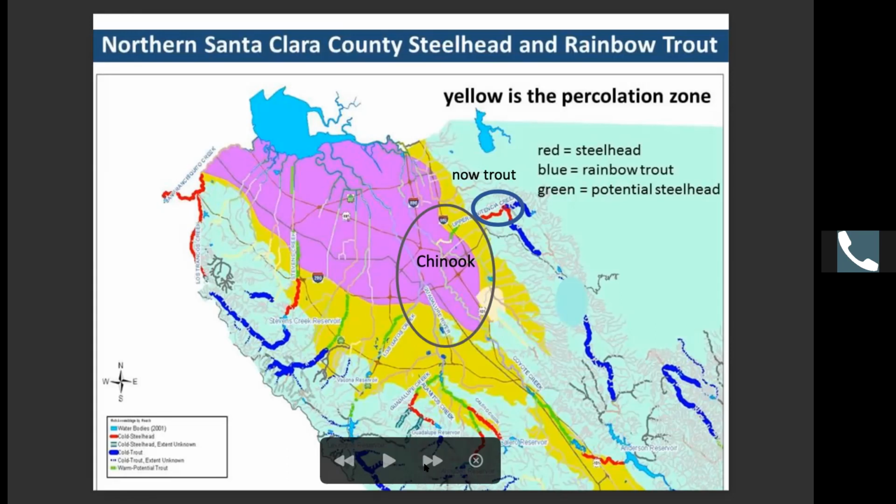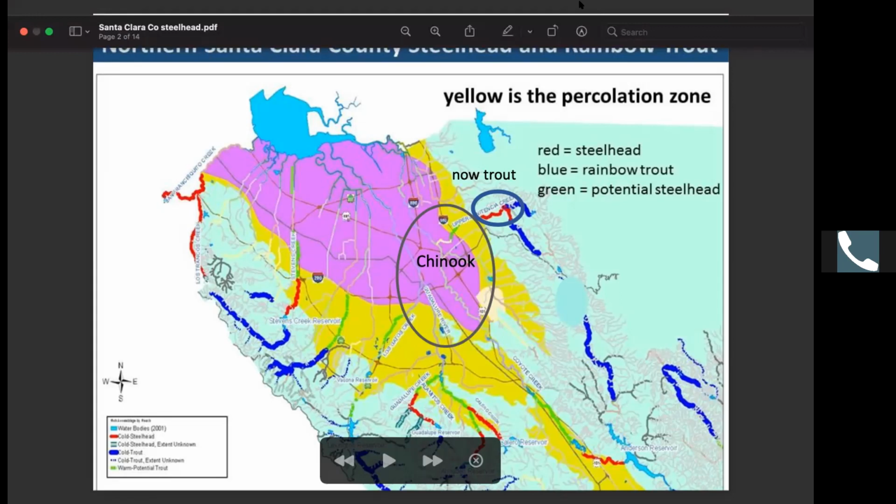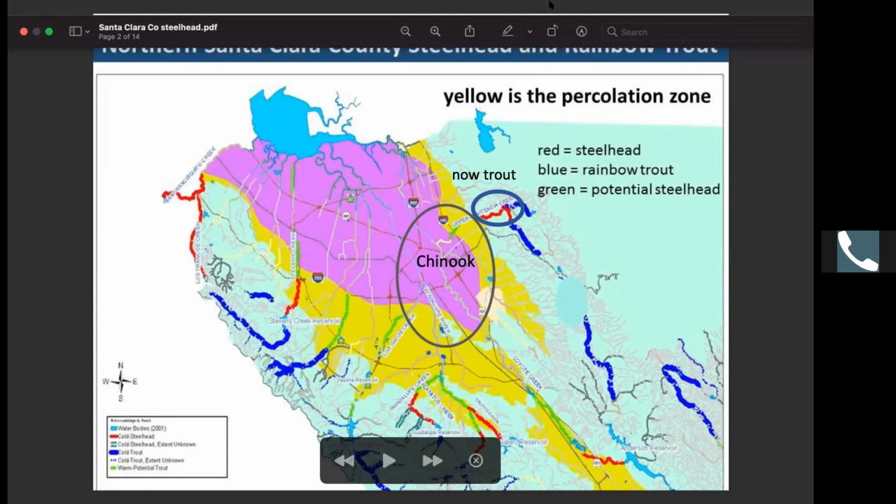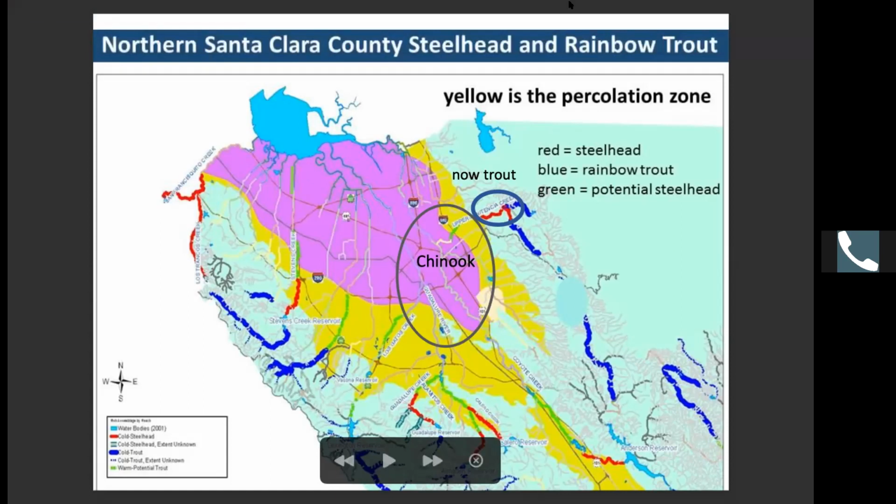What this map also shows is that the reservoirs in the county were basically built and still operated for storing winter water, running it down the stream to percolate it into our groundwater system. The yellow section here is the percolation zone that actually goes into our groundwater system, our deep aquifer. The pink further downstream, further north, is basically over a clay layer, and percolation into our deep aquifer doesn't occur there, but it may percolate into perched aquifers and reemerge downstream in some of these lower reaches of the stream. Next slide, please.